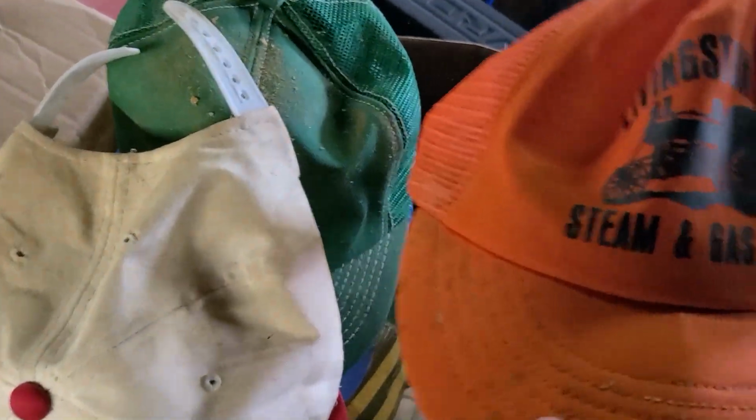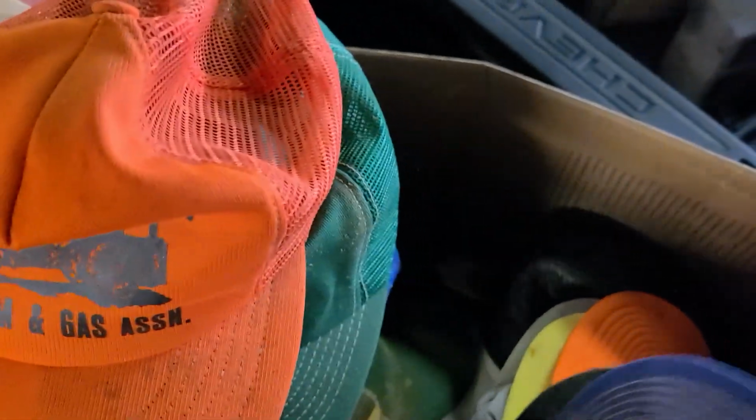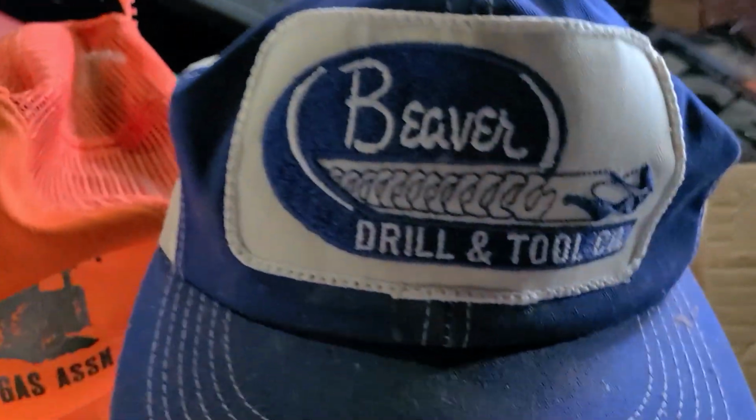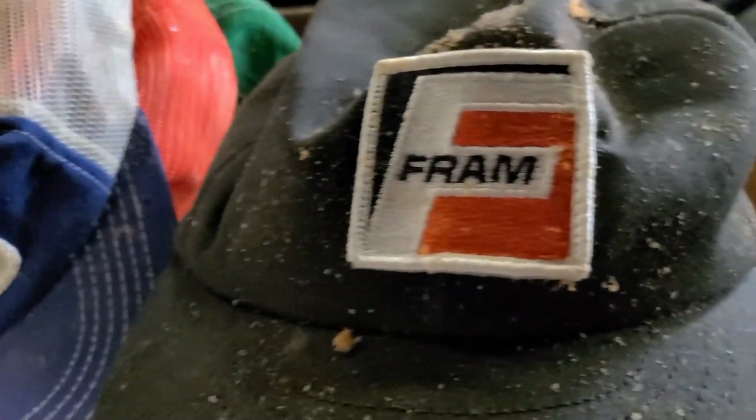And some of them are going to be this stuff, like Livingston Company, Steam and Gas. I mean, that's probably some local business that doesn't matter. But then you've got all these drill and tool company, but it's a big patch. So I still think there might be some room to sell that. I don't know. Fram, just Fram.